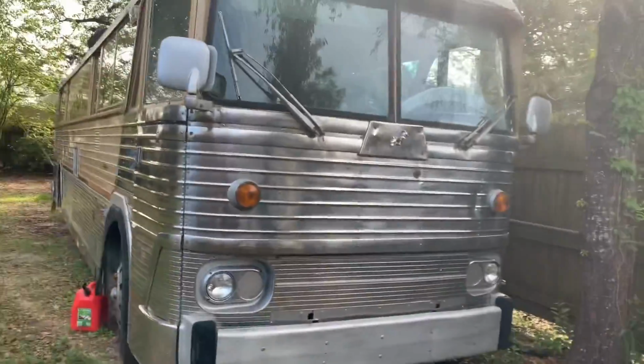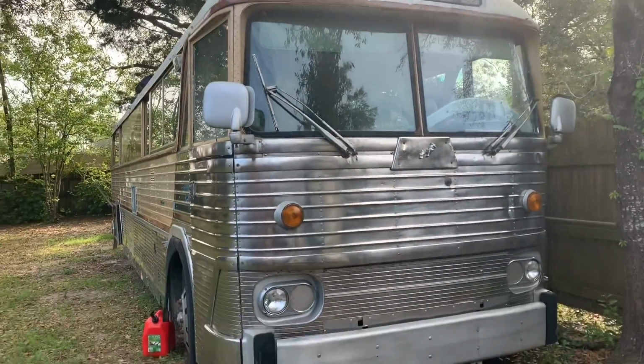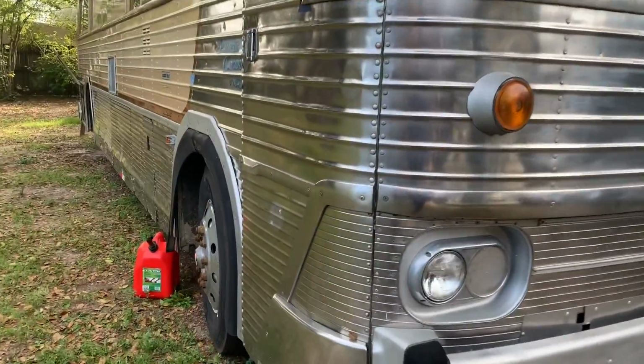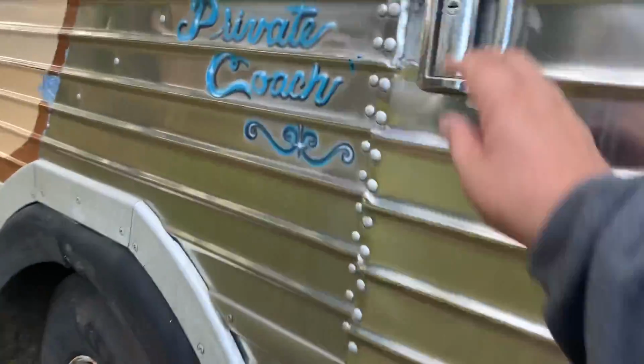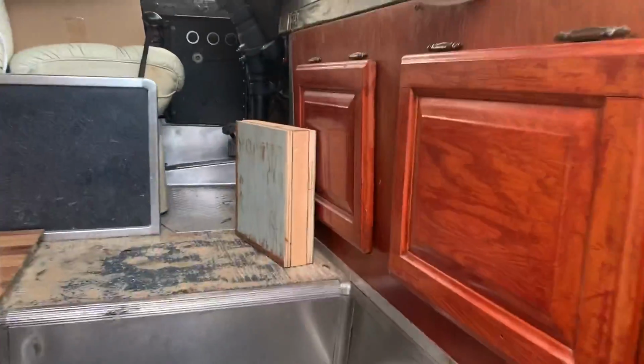This is our project here. This is an MC5, and it's got quite a few issues going on with it. Some of them are going to be quite challenging for us. But let me go ahead and give you a quick tour of the inside. He is currently doing a conversion on it.